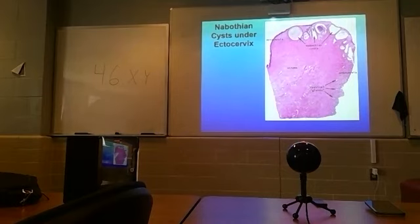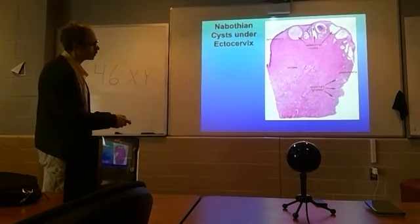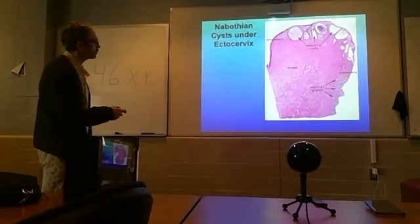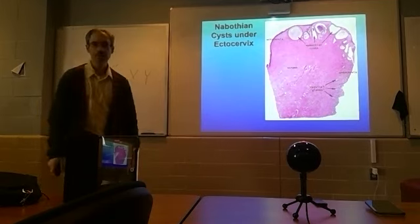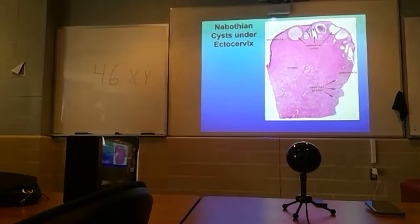This is what it actually looks like. Here's a section through half of the cervix. There's the endocervical canal here. This is where the cervical os would be. This is the endocervical canal. This is the ectocervix, and you can see most of the ectocervix is invested by a stratified squamous epithelium. But if you look underneath the epithelium, you can see these mucus-containing cysts. These are the Nabothean cysts, and you can see there are multiple Nabothean cysts. Very common condition. I don't recall ever seeing a product of a hysterectomy from an adult woman where there haven't been at least one or two of these.